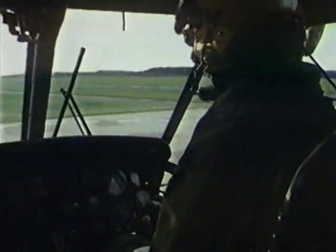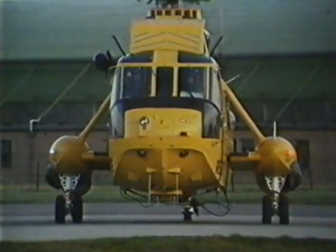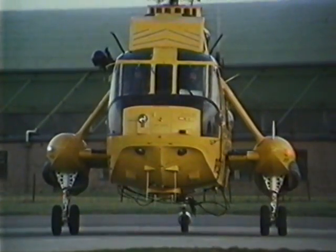Okay, lifting straight off, turning out straight on track, and that's track 114, Rescue 136. Yeah, you're clear to take off. Surface wind 230 at 40, gusting 50. Lifting now. Hold tight, everybody.